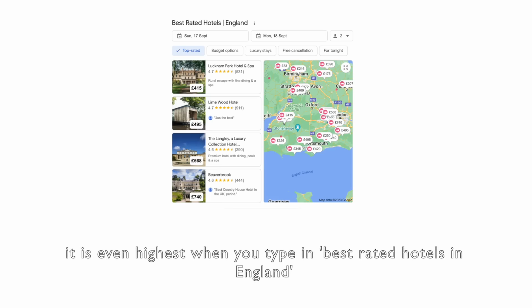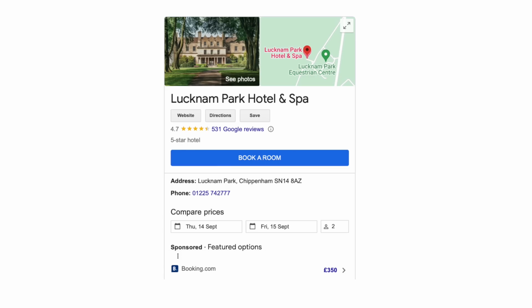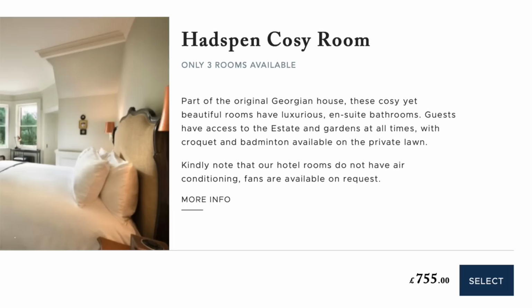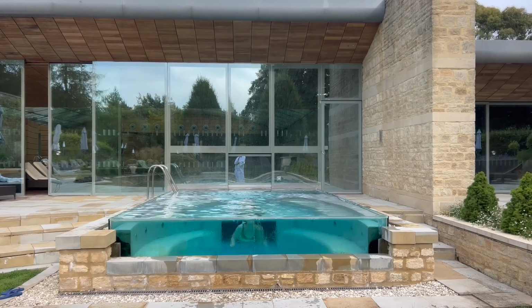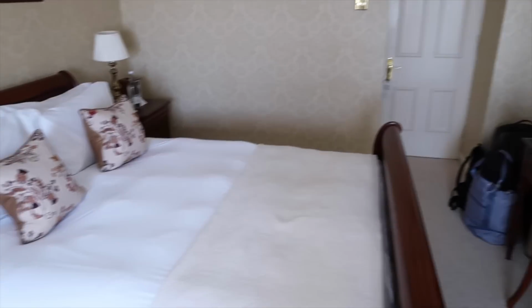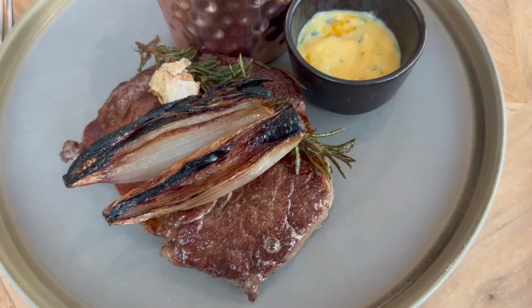This was the top in England and the second in the whole of the UK, and it's called Lucknow Park. It isn't cheap at £350 per night, but compared to some of the other top 20 contenders which were priced at £800 for one night, I felt like it might be good value for money. So let's go and see what it's all about and investigate the best rated hotel in the whole of England.